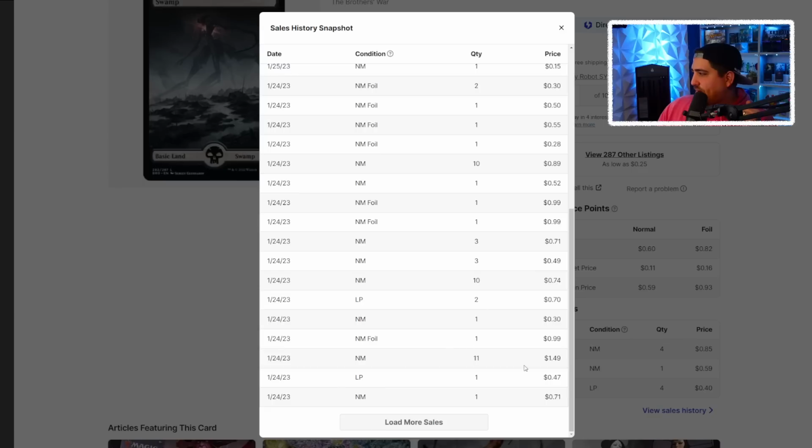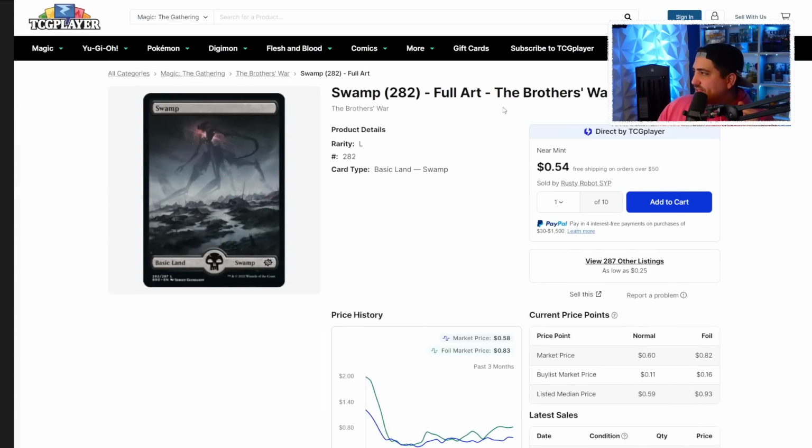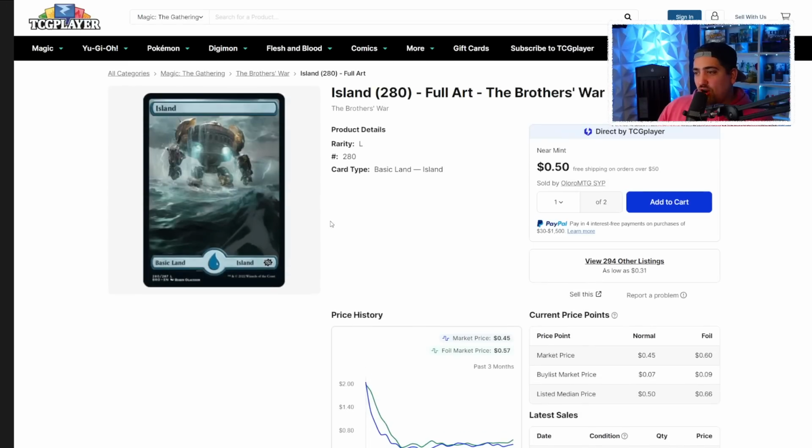I saw earlier somebody bought, this is just today, somebody bought 10 for $1 basically. So these in foil are worth between 75 cents and $1. And I personally think, maybe it was the Foil Island that somebody bought. Yeah, somebody bought 28 copies of this for $1. So if you're able to list these, you're able to get a good chunk of your money back on this.